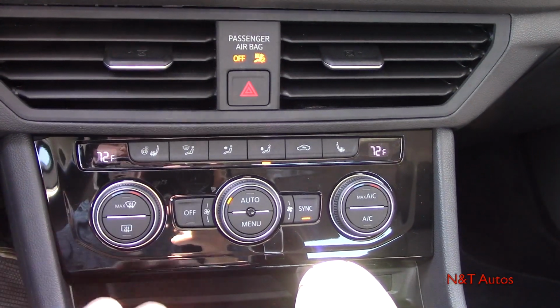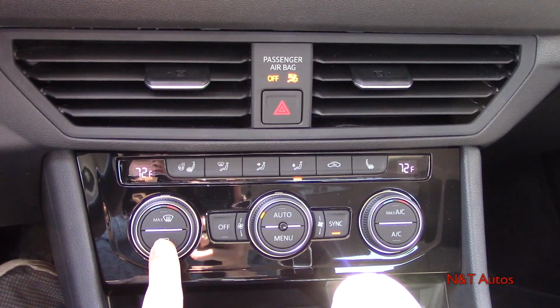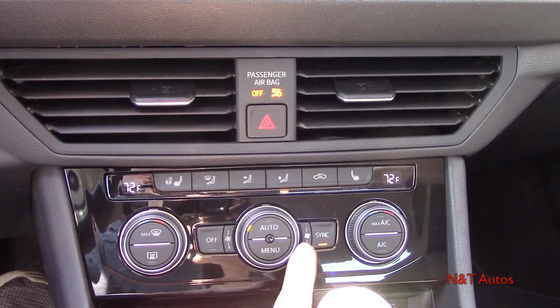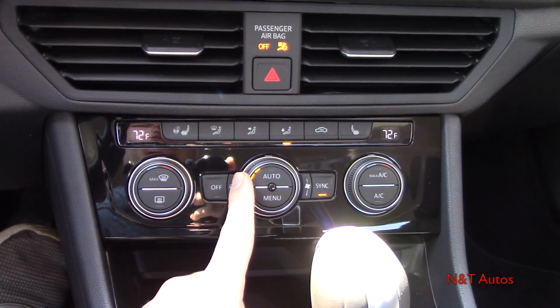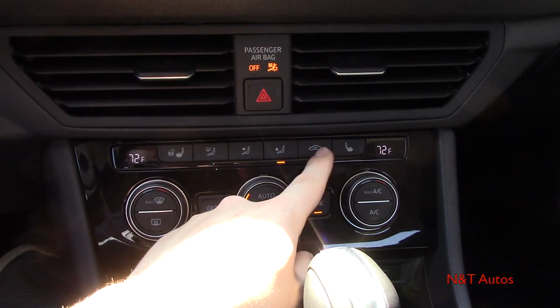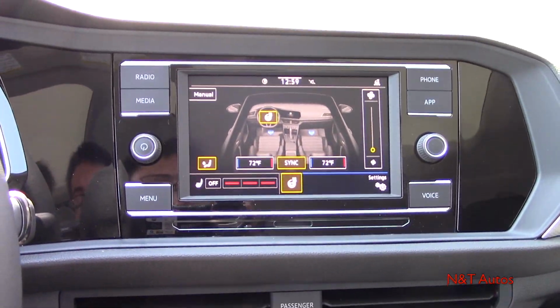We have our temperatures. It is a dual zone climate control. We have our temperatures on either side and the fan speed in the middle. Defrosters on the left, AC settings on the right, off, sync, and then we can also bring it up on the menu system right there. And it also is an automatic climate control. We have all of our settings for where you want the air to blow, plus our recirculating, as well as our heated seat controllers and the heated steering wheel controllers.